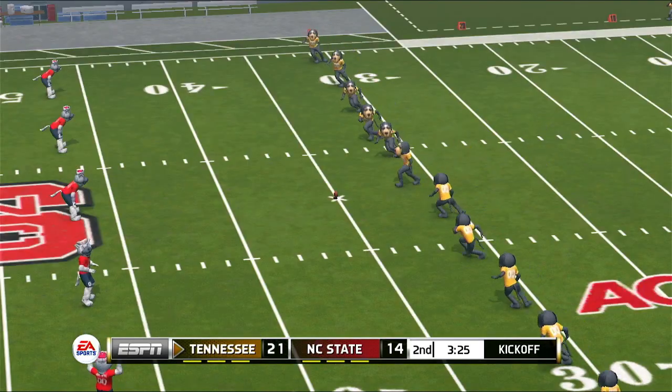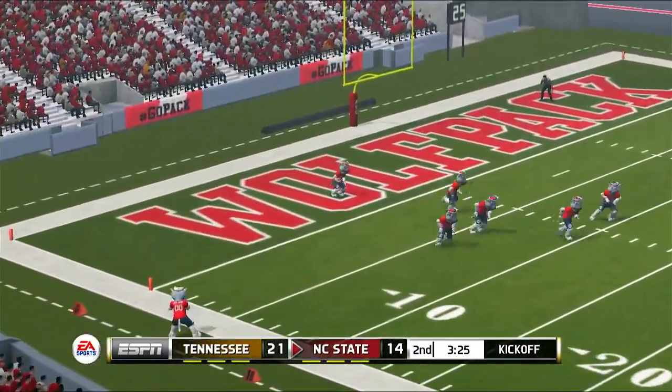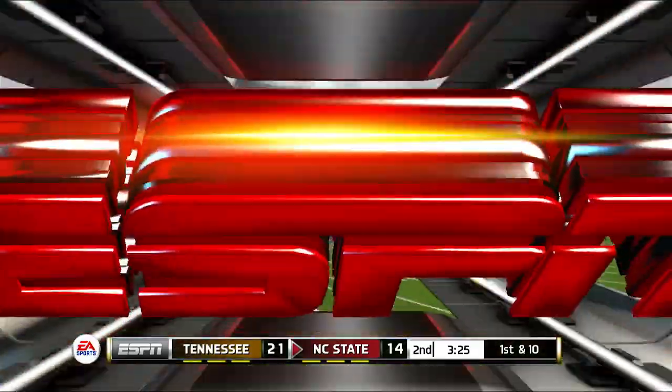Everyone's all lined up and ready for the kickoff. He kicks it off, and he got all of that one. This one's going to be down in the end zone for a touchback.